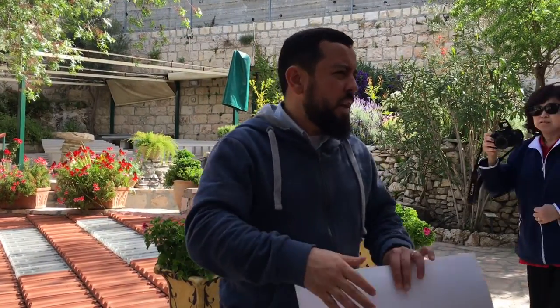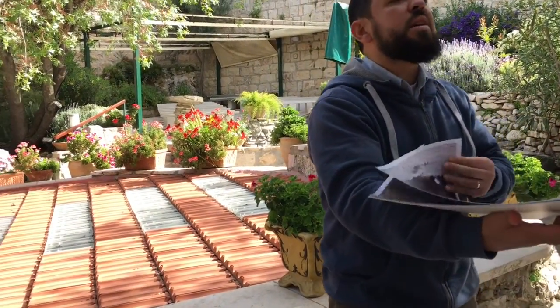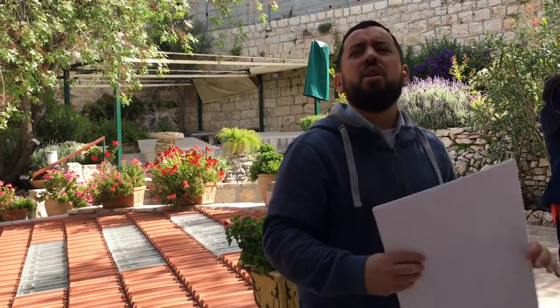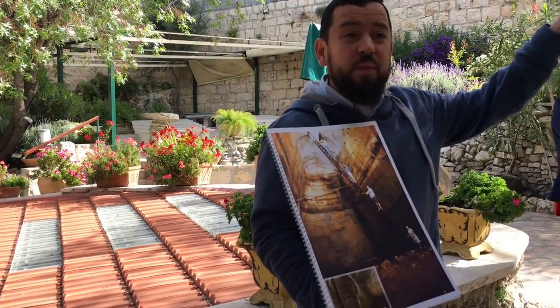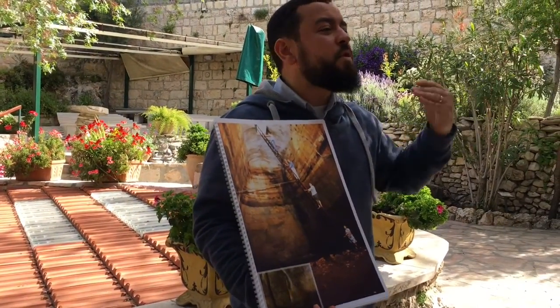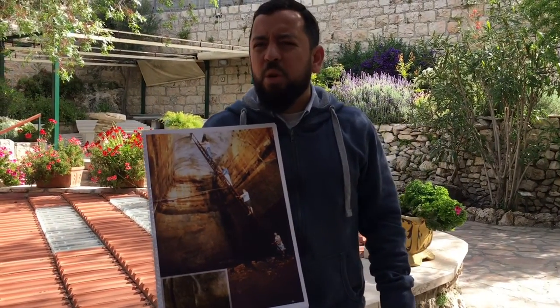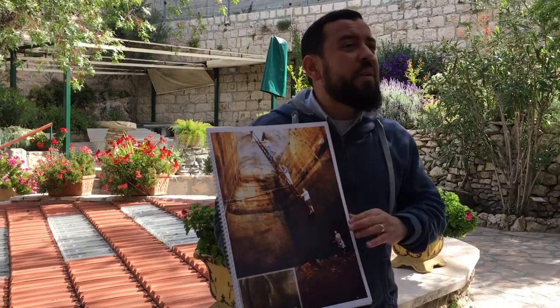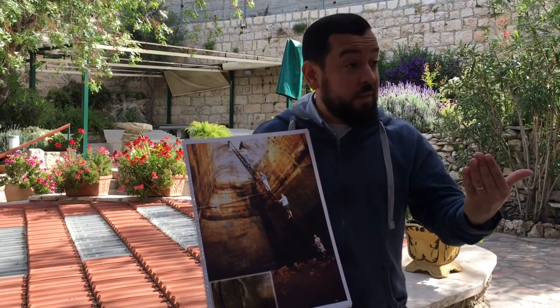Now, whenever we see the word garden in the Bible, it's always in connection to the concept of an agricultural garden. To give you an example, the Garden of Gethsemane on the Mount of Olives. The Garden of Gethsemane at the time of Jesus was an agricultural garden that was used to produce olive oil. Now, here in this place, we have evidence that this was a vineyard that was used to produce wine.